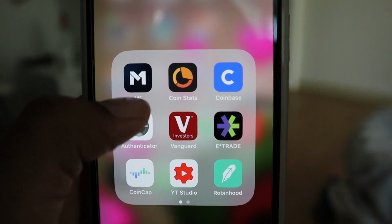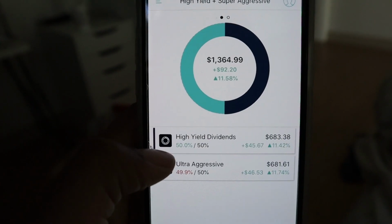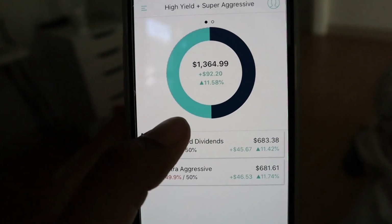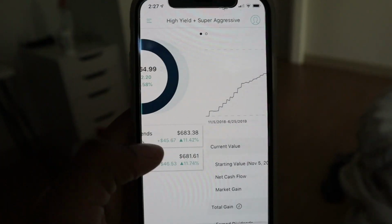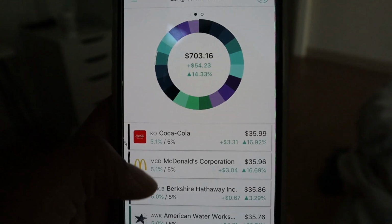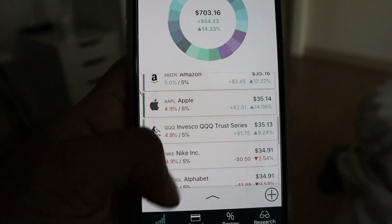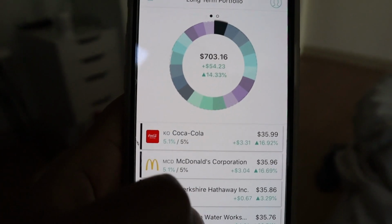So for example, M1 Finance is kind of a stock trading app where you are able to trade stocks, but you don't have to buy the whole stock. You can buy pieces of it. Hopefully I'm explaining it right, and then make kind of like a pie chart of all the stocks that you want. So for example, I have my long-term portfolio, which is all of my technology stocks or stocks that I really like and am interested in and that I picked out myself. And I didn't have to go in and buy each of these stocks individually.